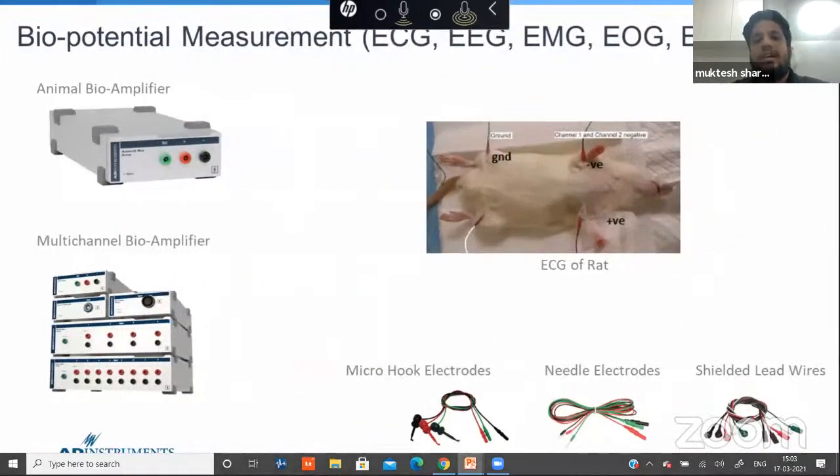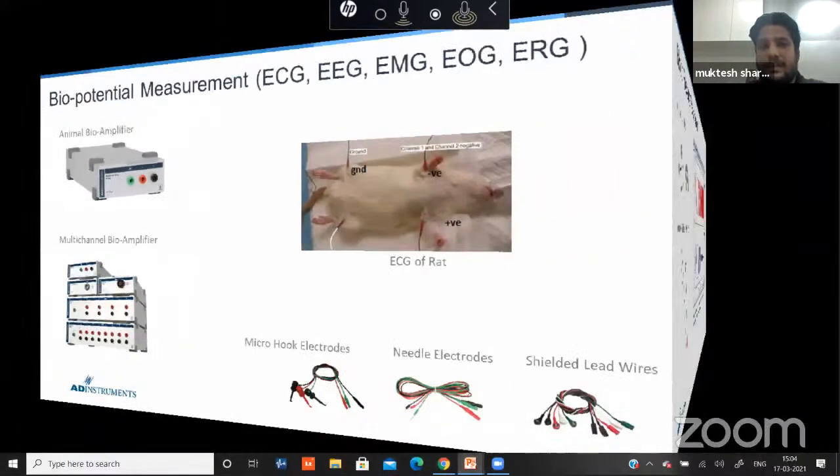So firstly, this is for the biopotential measurement, we have ECG, EEG, EOG, EMG. Simply a bioamplifier is required with the PowerLab system. So you connect the needle electrode, negative, positive, and ground, to the rodent, and you can simply record the ECG. And once you have recorded the ECG, HRV will also be recorded, right? So this software will help you in analysis of ECG as well as HRV.